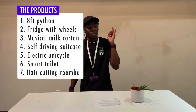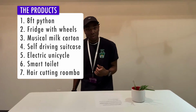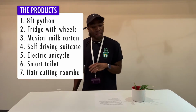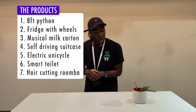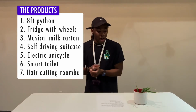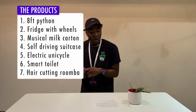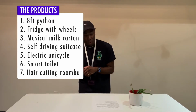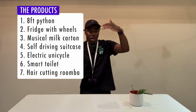Second one is a refrigerator that has wheels and can bring your food and drinks to you. Number 3 is a milk carton that plays music as it pours. Number 4 is a suitcase with an electric engine and wheels. Number 5 is the electric unicycle, my favorite. Number 6, a Wi-Fi enabled smart toilet. And number 7, a Roomba that also cuts your hair.